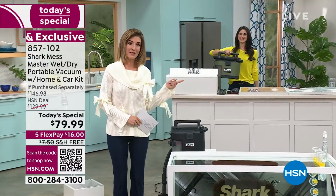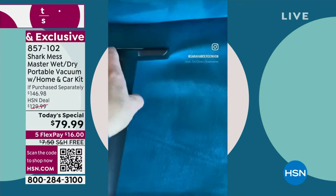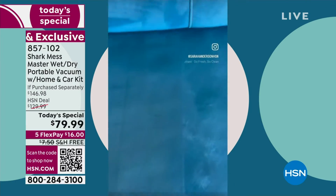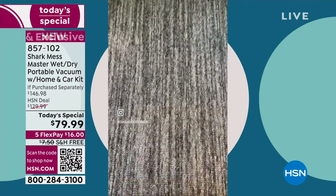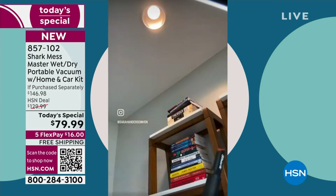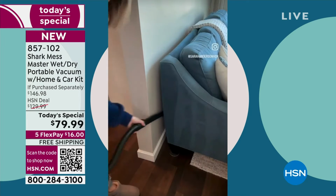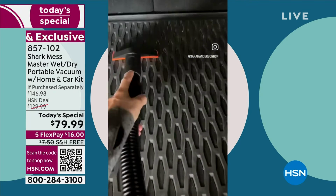Megan, you haven't seen this yet, but I'm very proud because when I got my Shark MessMaster home, I have pets, I have pet hair, I tackled my couch, I tackled my rugs, I love the suction. I even took that little crevice tool and went around the kitchen. I take it up high. There's extension wands that got behind the couch. And here's the best part.